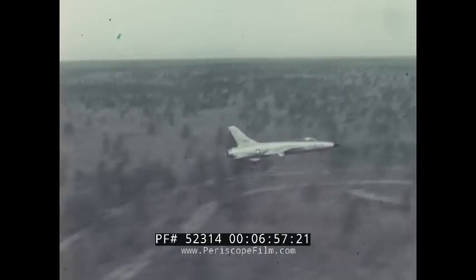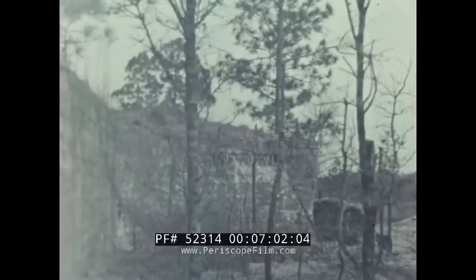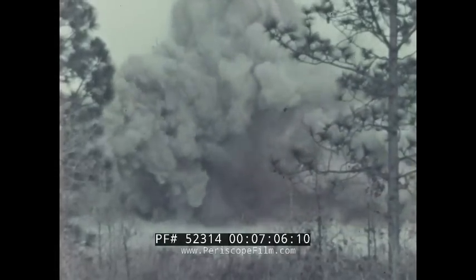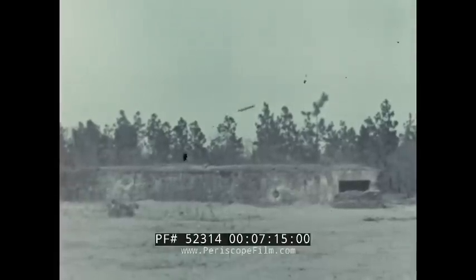In the next scene, a flat-nosed bomb with a delayed fuse bounces off a wall as an F-105 makes a follow-up attack on the command post. This test was successful. Earlier test runs with too shallow an angle of attack caused the bombs to skip over the target.